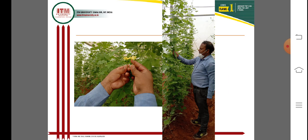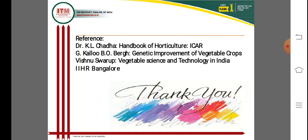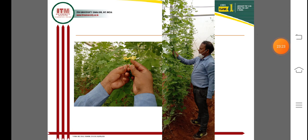This is a cross pollinated crop, where pollination happens by crossing through insects or other agencies like air or insect pollination. It is very important for fruit setting and fruit development. After crossing, the fruits develop, so that harvestable fruits develop from the small flower of the bitter gourd.